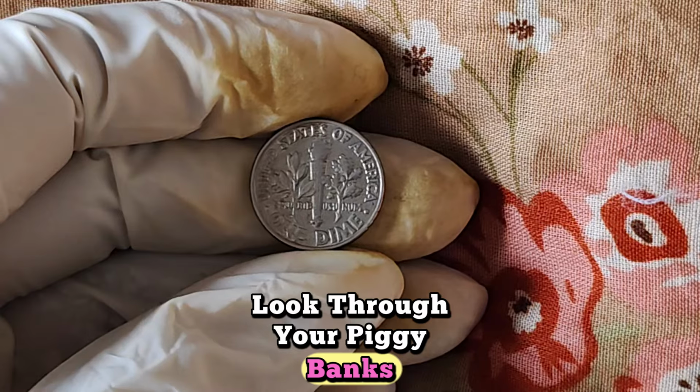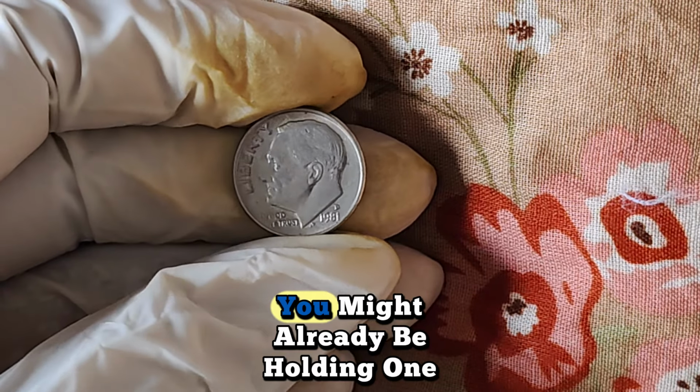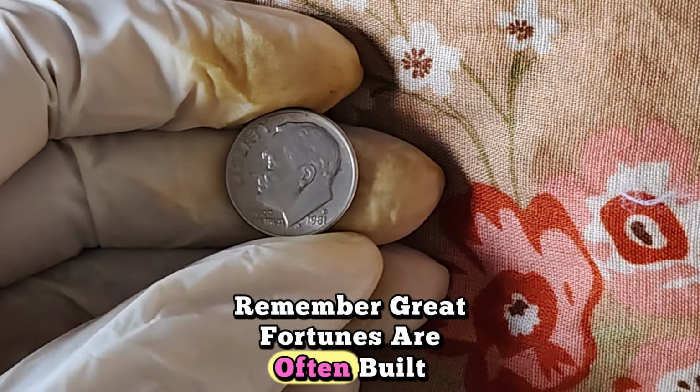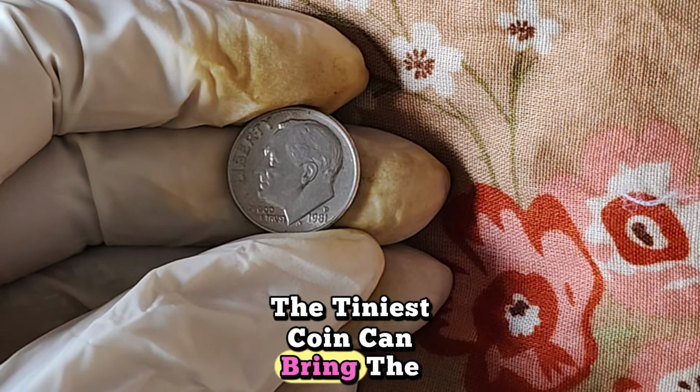Look through your piggy banks. Ask your grandparents if they've got a coin jar in the attic. You might already be holding one of the rarest and most valuable Roosevelt dimes ever made. Remember, great fortunes are often built on small things. And sometimes, the tiniest coin can bring the biggest return.